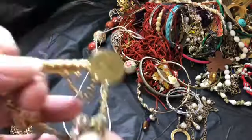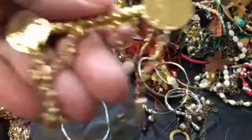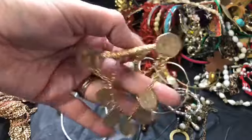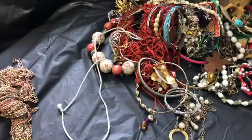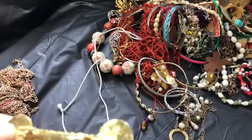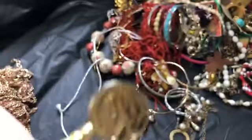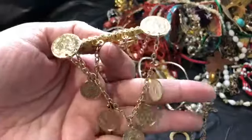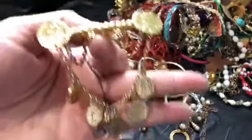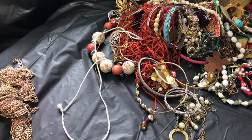And it's got another chain wrapped around. Here we go. Okay. So there's the pin, the brooch. It's got coins hanging down from it. That's kind of cool. No markings on the, oh, maybe. Nope, no markings on the back. But brooches have been selling relatively well for me lately, and I don't have very many of them up, so it might get a place in my store.